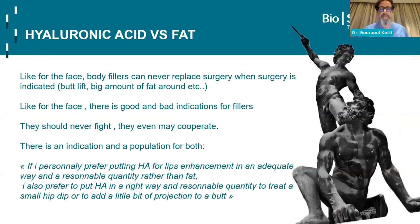As a surgeon, I'm going to tell you that, like for the face, body fillers can never replace surgery. When there is an indication for a facelift, you cannot overfill the patient and have this botched effect. It's the same when you have an indication for a butt lift after losing a lot of weight. It's an indication for surgery. When you want a big amount of fat, of course, you cannot play with syringes and put hundreds and hundreds. No, of course. And for the face, there are good and bad indications for fillers. Exactly. And they should never fight.